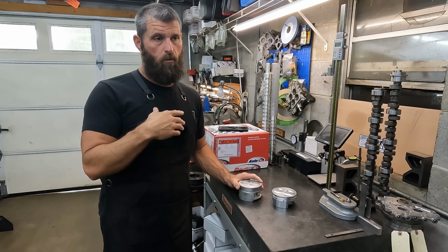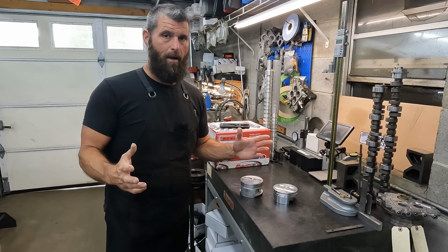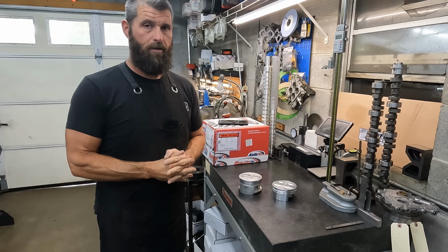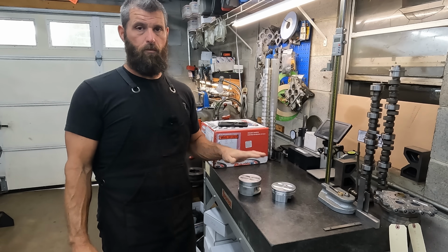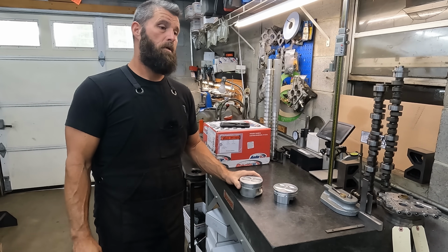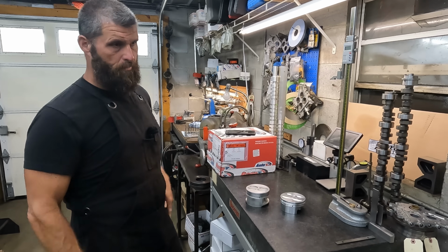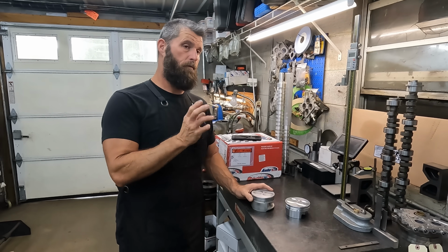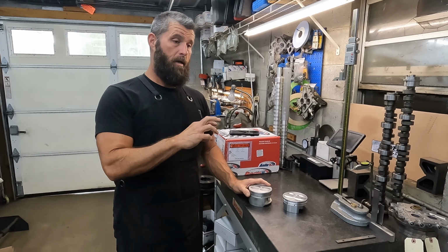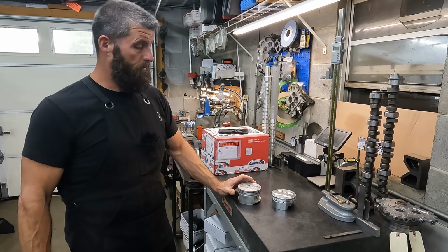So whatever deal this outfit's running, it doesn't matter about that. They don't care about that. They just want the piston to visually look like the right piston. So we're just doing the work. All that other stuff ain't got nothing to do with me. My job is to get a piston made that'll fit the application and be what the customer wants it to be. So that's what we're doing.